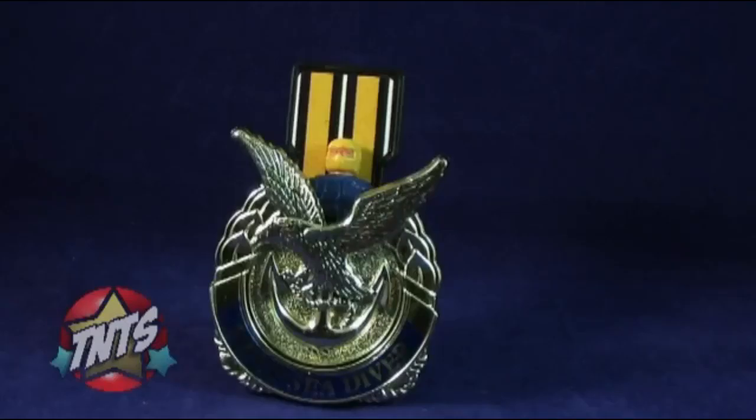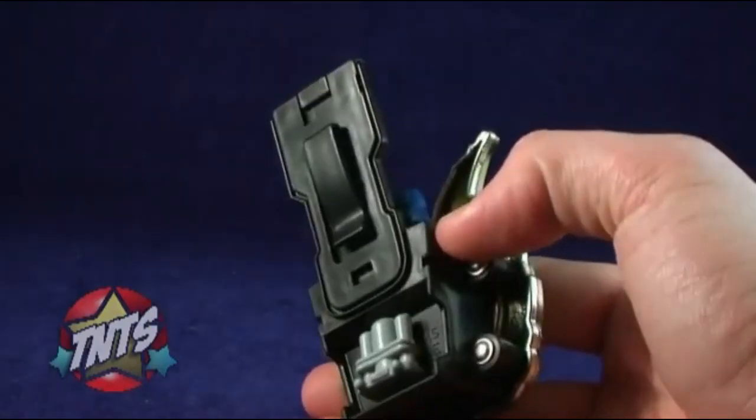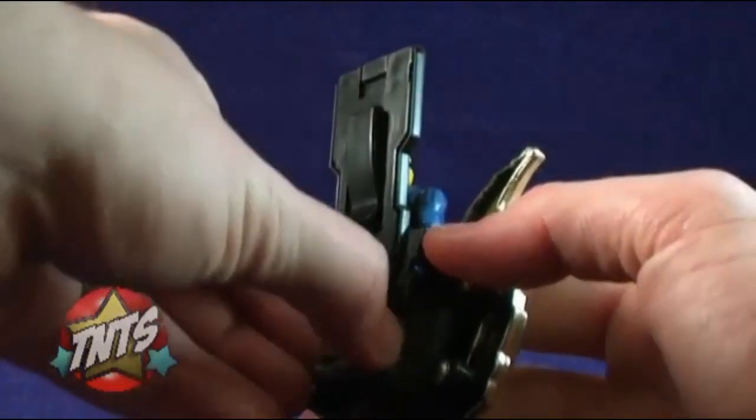And then of course each figure contained their very own medal. Now these medals could actually carry their accessories and the figure itself in the front, and the backpack plugs into the backside.